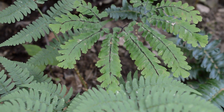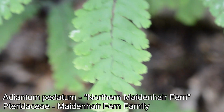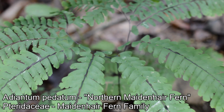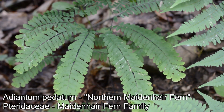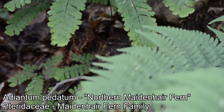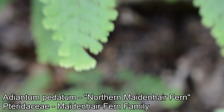Oh, look how nice this is. You got a maidenhair fern. I don't see many of these. Look how beautiful those leaves are. Form factor is really interesting. I don't know the scientific name offhand, but I'll put it up there for you. It shouldn't be too hard to figure out. Look at that though. Not your everyday fern. That's nice. Some ferns can be really interesting.